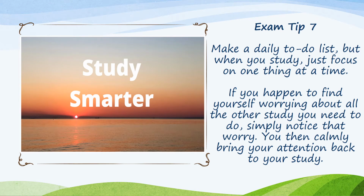Exam tip 7. Make a daily to-do list, but when you study, just focus on one thing at a time. If you happen to find yourself worrying about all the other study you need to do, which is quite natural, simply notice that worry, and then you calmly bring your attention back to your study. This is important because worrying can lead to stress and overwhelm. This simple noticing strategy can help you reduce worry and stress and stay centered on your study.